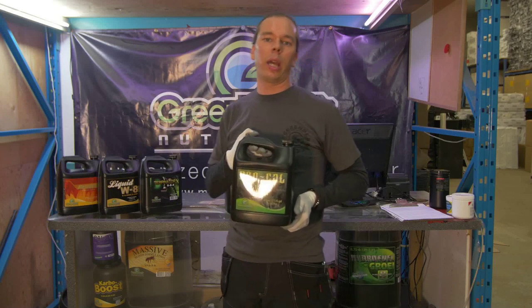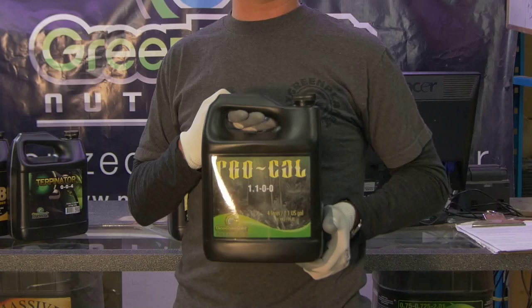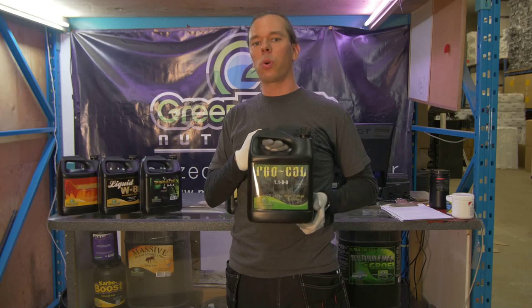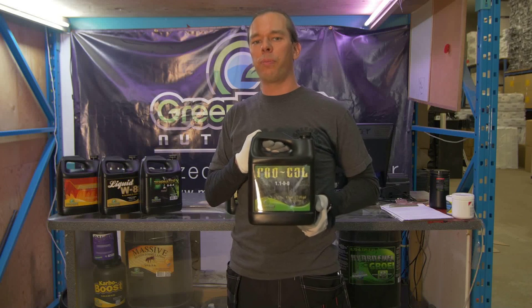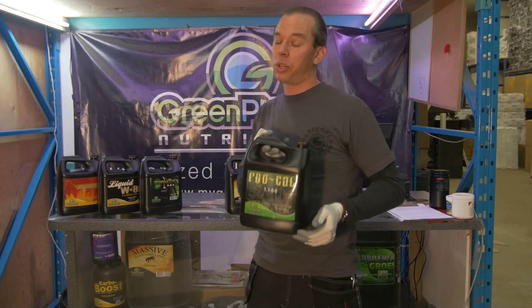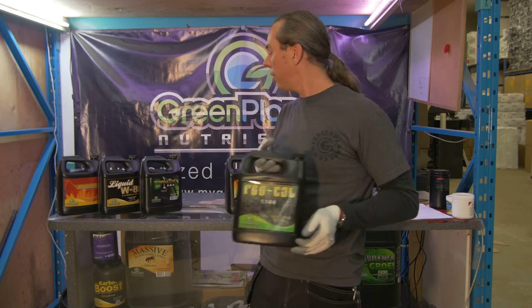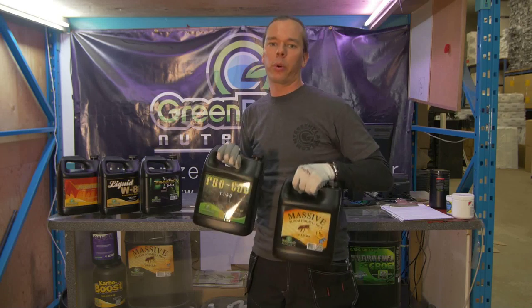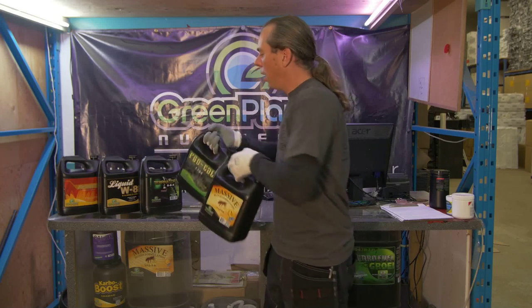I definitely look at a calcium magnesium additive as a crucial flower enhancer. This is going to allow your flowers to become hard and fully formed, which is going to definitely increase the weight. So these two are your heavy hitters. This is where you're going to really bump up your yield.